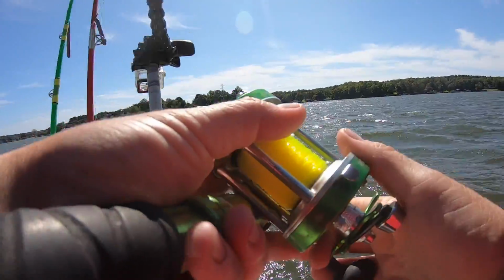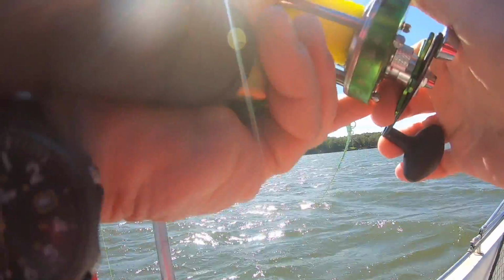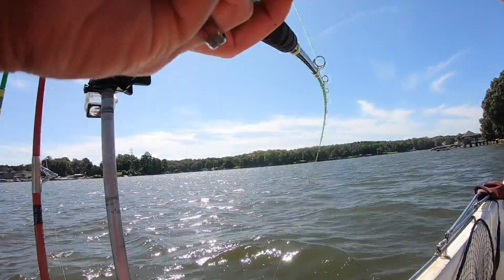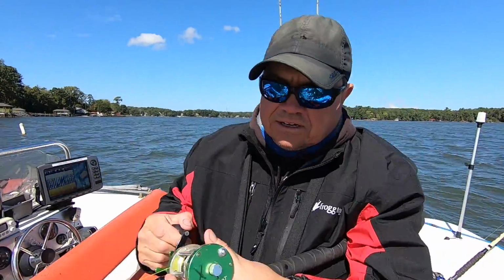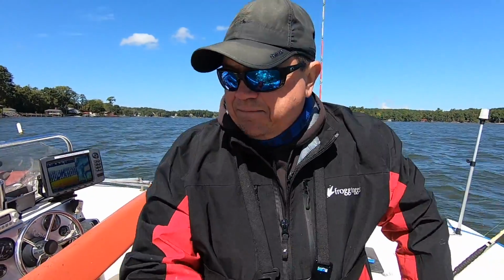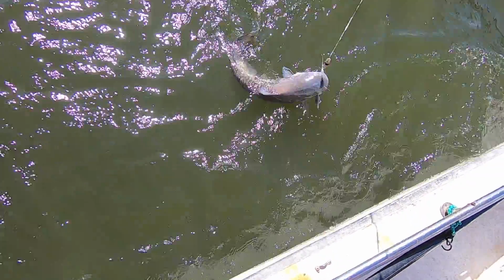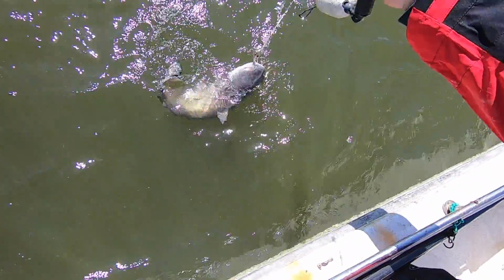Around here, starting to get some boat traffic. We're out here on a Sunday. About 10 feet of water. Another one in the teens. He may go 20. That's a good fish.